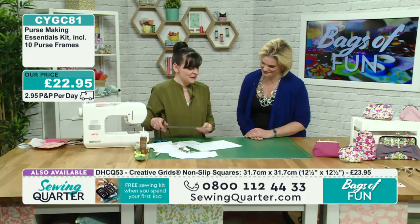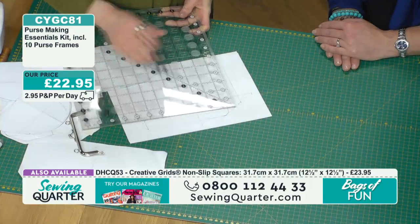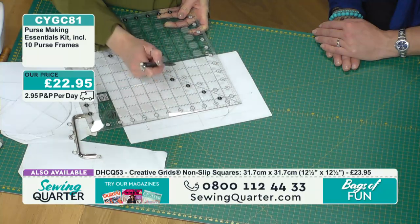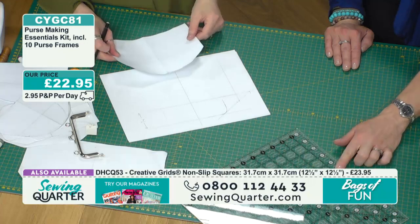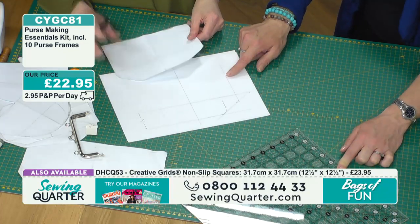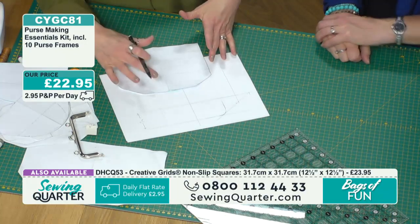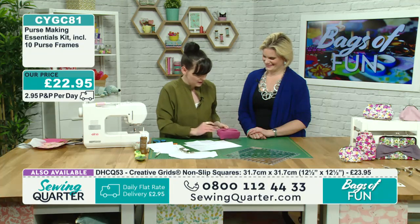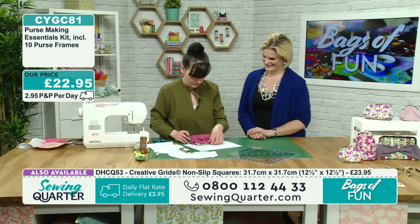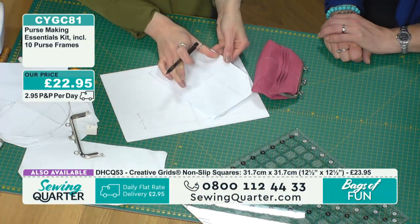Yeah. And then with the ruler again, I've just, from this point that we've marked, gone straight down so it's parallel to the central line. We'll look at this ruler later, but this ruler really has made this job very easy. Yes. We'll take a look at that later. Okay. And then it's a case of just deciding how deep you want your purse body to be. This one, I drew a line, I thought that would be... That's it. Yeah, I thought that deep.